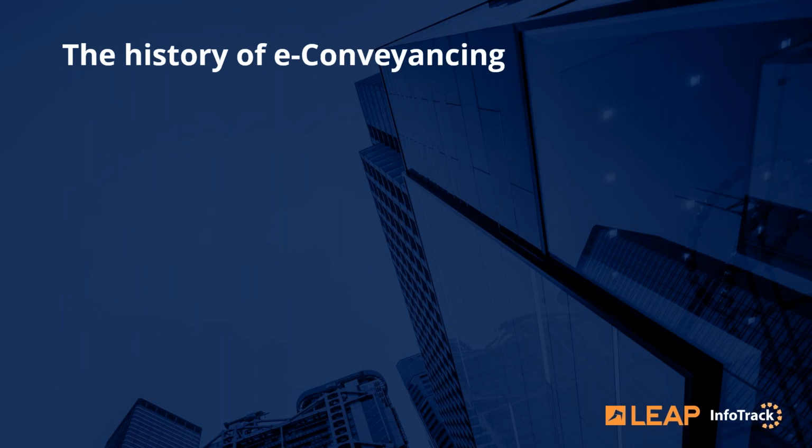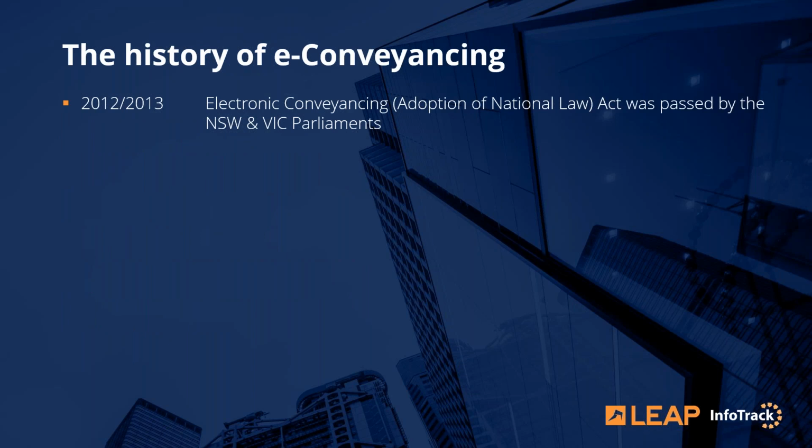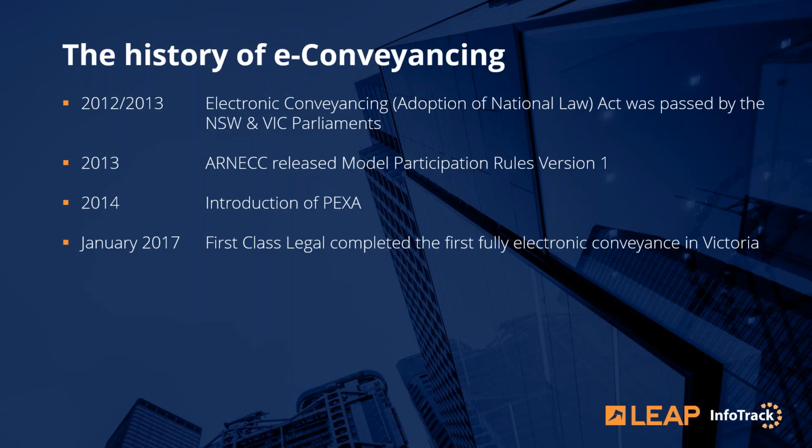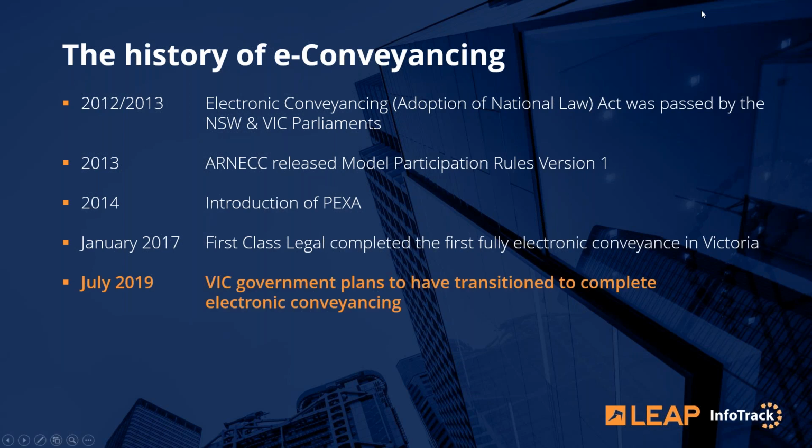Before we jump into how best to set up a matter for conveyancing in LEAP, we thought it would be best to have a look at the digital timeline for Victorian conveyancing to see what has happened and what will happen in the future. In 2012-2013, the Electronic Conveyancing Adoption of National Law Act was passed in both the New South Wales and Victorian Parliaments. Also in 2013, ARNECC released the Model Participation Rules version 1. The next year, PEXA was introduced. And in January 2017, the first fully electronic conveyance in Victoria was completed by First Class Legal. And coming up next year in July 2019, the Victorian Government plans to transition to complete electronic conveyancing.